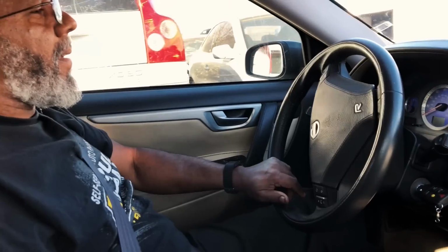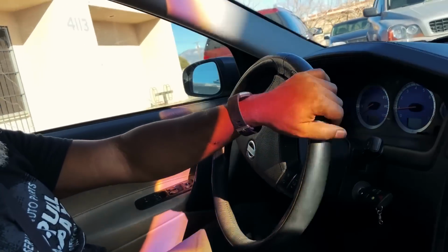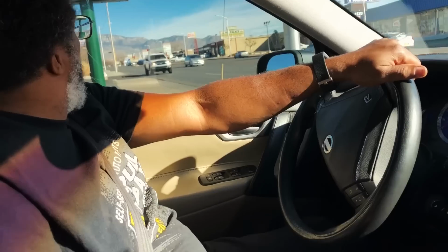Takes a bit of getting used to. It's nothing like the older ones. That brake light is for the module system. Okay. Yeah, and we don't have ABS either, so you got to stop in a hurry. Don't find dirt. Vroom, vroom.